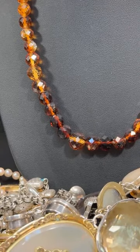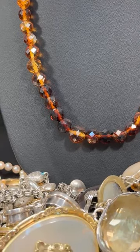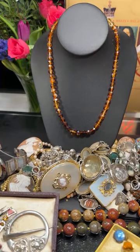The queen herself wore cut steel. Her daily chatelaine was cut steel. It's in the Victoria and Albert Museum. Now that's where it resides. She had the middle bit on hers, so hers would have had like 12 or 14. And then you could buy additional chains.